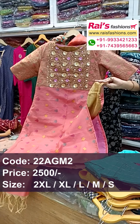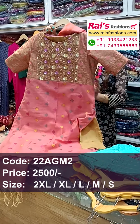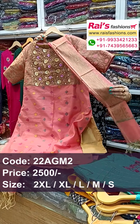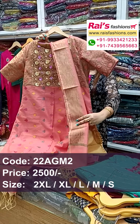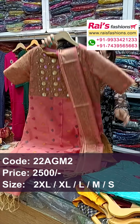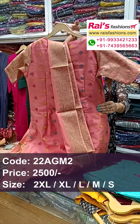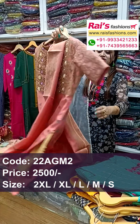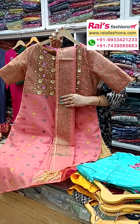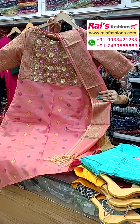Contrast color straight pant. This one is the bottom, and the dupatta also is the same material with beautiful highlighted design work. Dupatta, chanderi silk material, all over weaving design work. Dupatta back portions also same weaving buta design. Three piece dress, designer piece, boutique work, and beautiful highlighted ari design work.